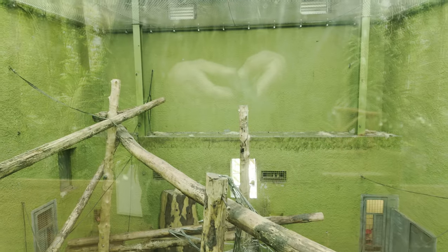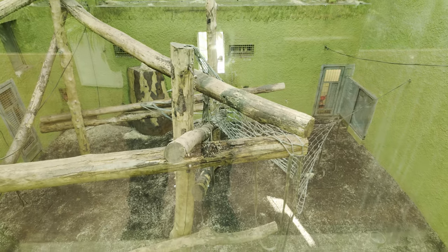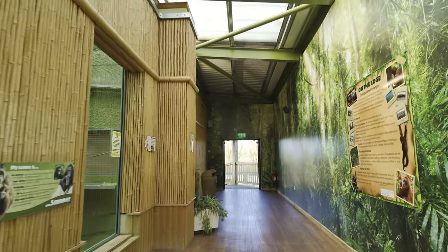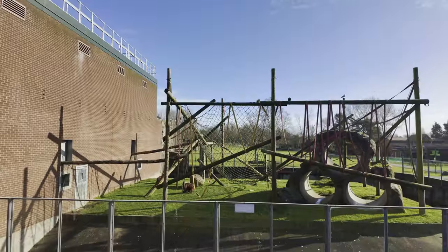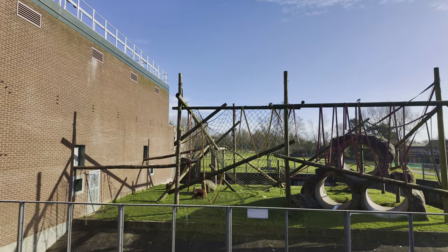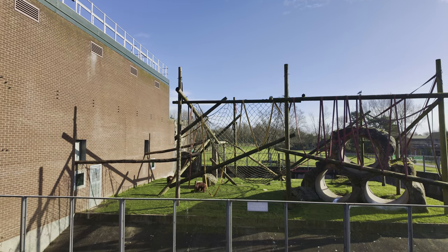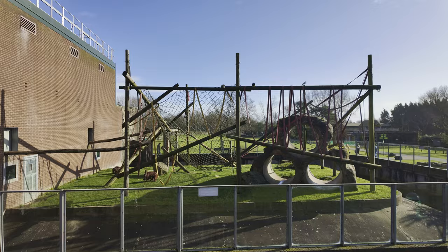I think they're all outside, folks. So we can't see the orangutans from the top, they're all outside, aren't they? So let's head back outside, shall we? There's plenty of places to see them from. There you go, you can see a couple of them down there, having a play in the sunshine here at Blackpool Zoo.